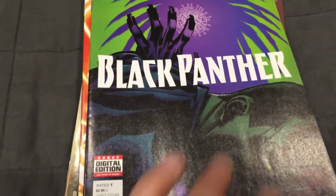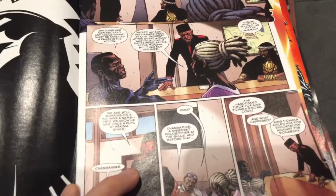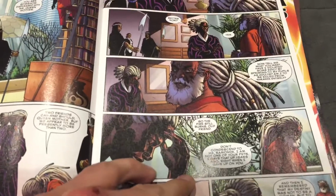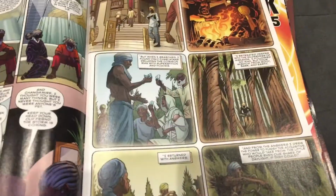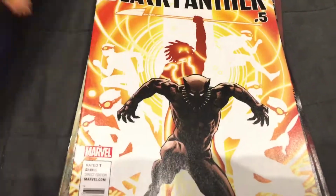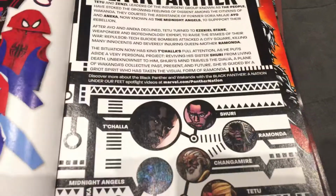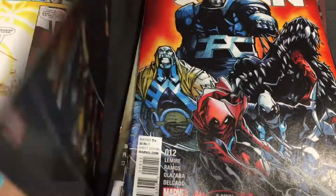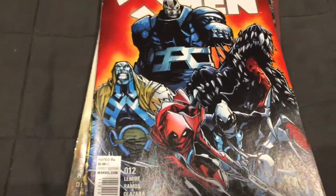Then we have Black Panther. Really, the artwork in this killed it for me a little bit. I mean, it's good for what it is, but I don't know. I was expecting something a little bit different in Black Panther. The villains as well, I don't think were all that great, if I'm totally honest. I wish it had some better villains.